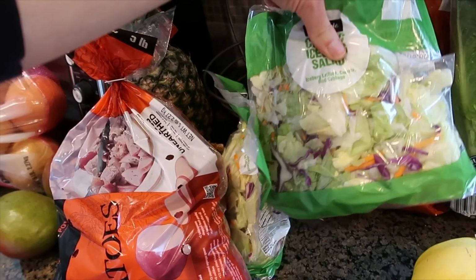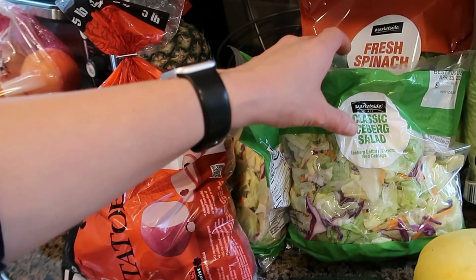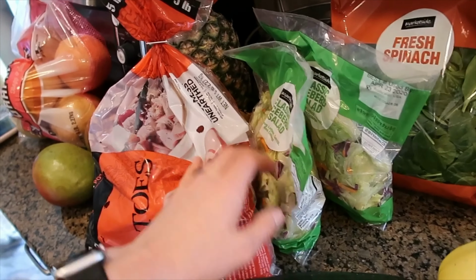This I just will throw in a container with some paper towel on the bottom of it. What it does is it soaks up the moisture in the lettuce and makes it last longer, so I don't ever just leave it in this plastic bag because it goes bad really, really fast. And we fly through lettuce anyway.